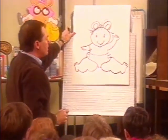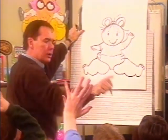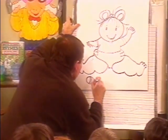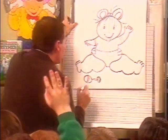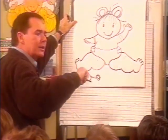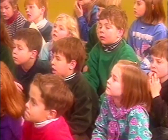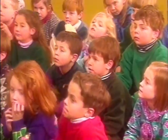What should we give her to play with? What do babies like? What can we add to the picture? A rattle. That's a great idea. Okay, let's add a rattle for a baby to play with. What else do babies like? Blankie. Yay, let's put her blankie in. Who else should we draw? Buster. Do you think of Arthur as Buster's best friend?